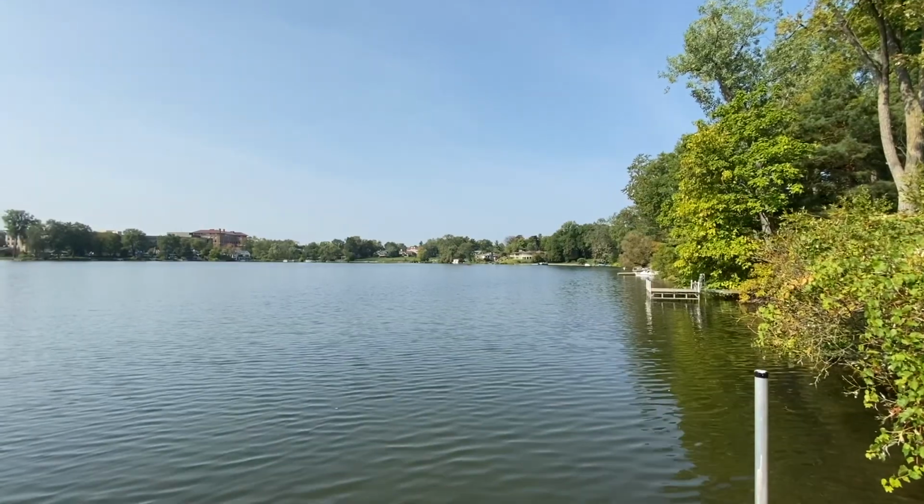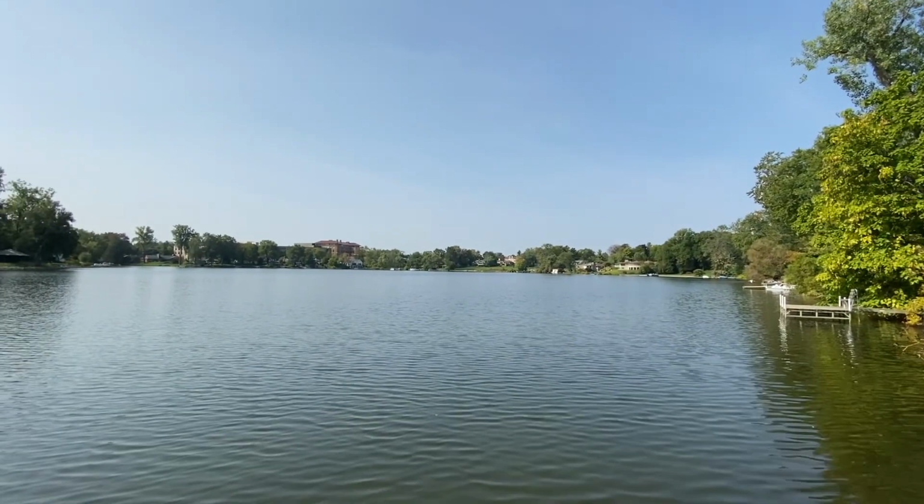And the coolest thing about it, honestly, is it's private. There is no public access anywhere on this lake. So as at Reed's Lake, where anybody can go use it, here the appeal to people that live on Fisk Lake is that no one can access it besides the people that call it home. So take a look around.